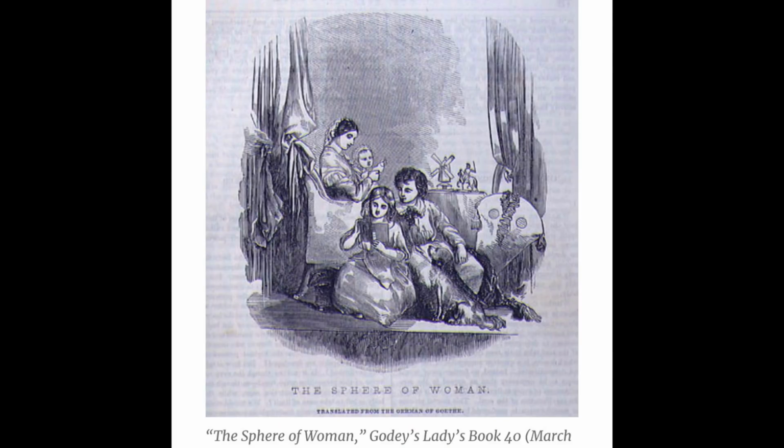Women were expected to maintain a family and home through cooking and cleaning and forego more frivolous or even intellectually challenging activities. Ladies' magazines across both sides of the Atlantic stressed the home as the sphere of womanhood and represented women as content as the matriarch of their private realm. And here is a picture from Godey's Lady's Book from March of 1850, and the picture is called The Sphere of Woman.